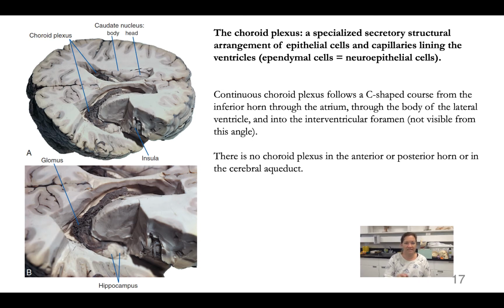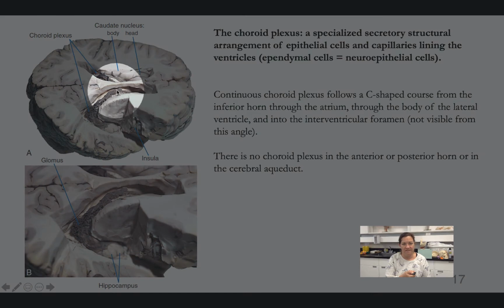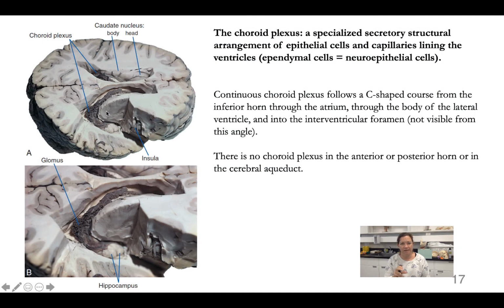And so the choroid plexus follows the C shape of the lateral ventricles, but it's a bit more limited in its extent. So there's typically no choroid plexus in the anterior or posterior horn of the lateral ventricles, and there's also none in the cerebral aqueduct, which makes sense because the aqueduct is so small and narrow. So typically it's not found there. If it grows into the cerebral aqueduct, it can cause an occlusion with accompanying hydrocephalus.